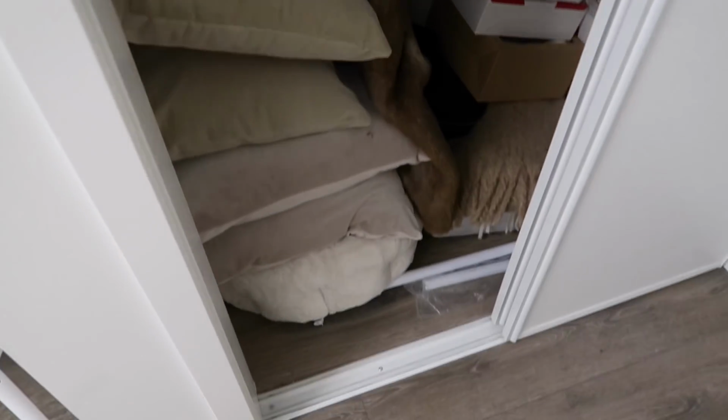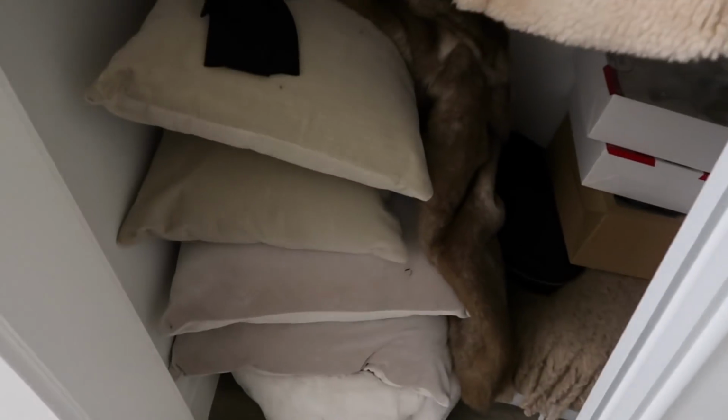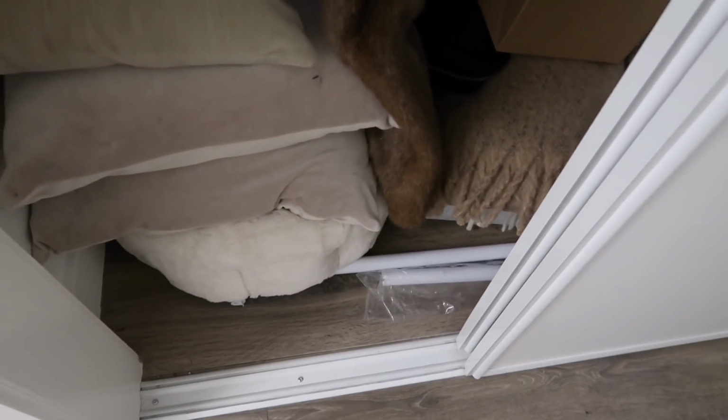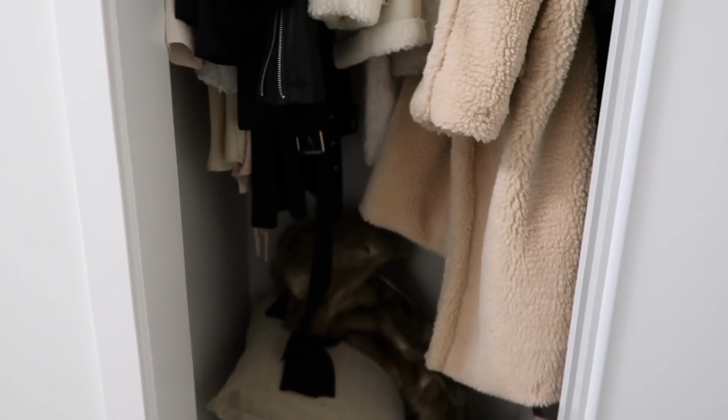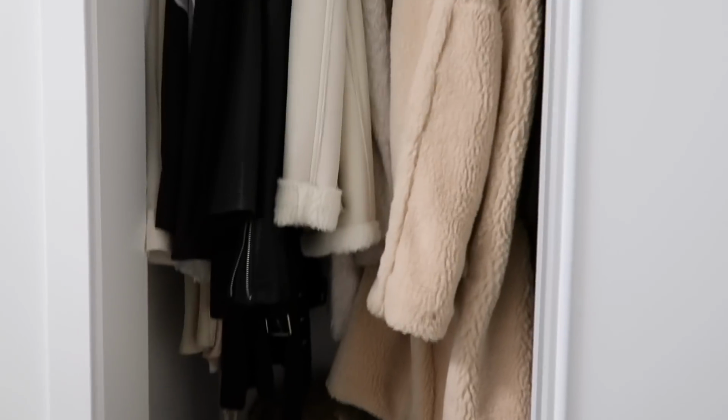So this is what's going on down here, all this mess. And that's a leftover rod. I actually have two leftover rods because I was going to, so this was my other plan. I was gonna put another rod over here.